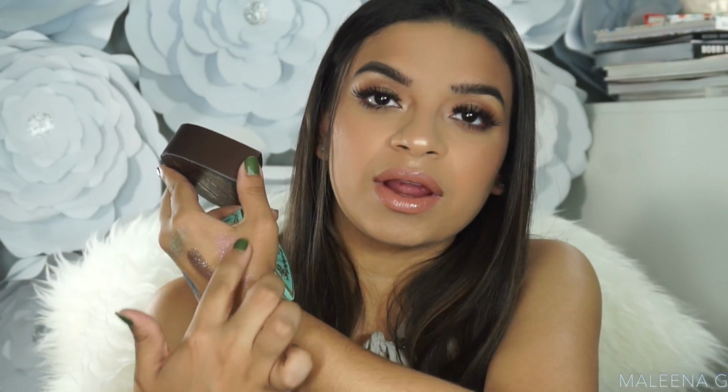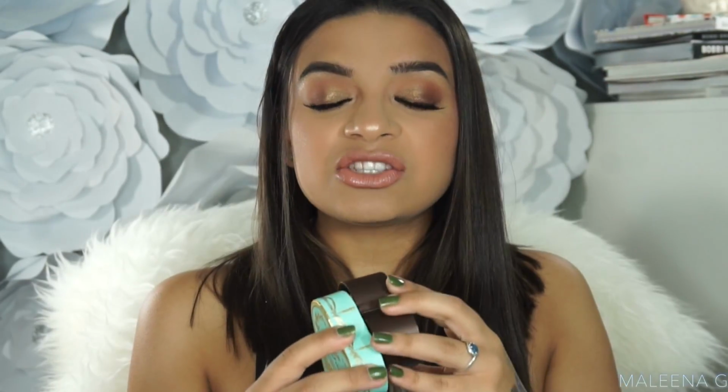The packaging is so cute, and I just love the shade of this. It's more of a cool tone bronzer, but I don't mind that because it just looks so great on my skin. I'm not really sure if you guys can see that, but it's right on my thumb area. It blends so beautifully, and it still gives you a luminosity that's not like you're super dewy, but you just have a pretty little glow, you know.